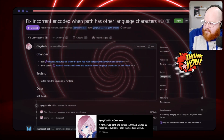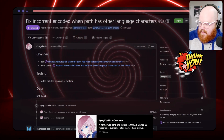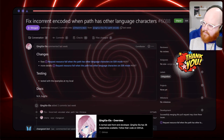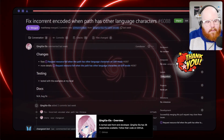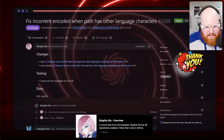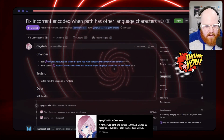Sheena helped fix a bug when paths have non-URL safe characters. So this is something that we always try to fix, but is a really complex topic. So thank you so much for jumping in and helping us out here.